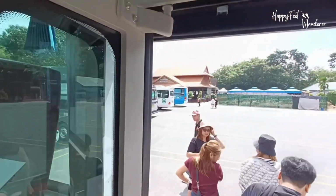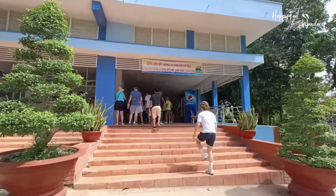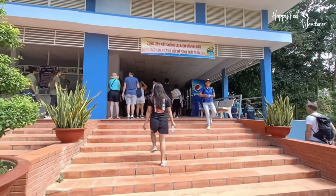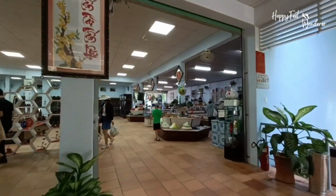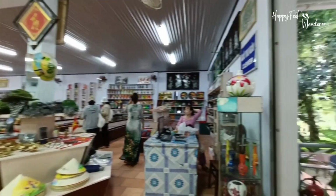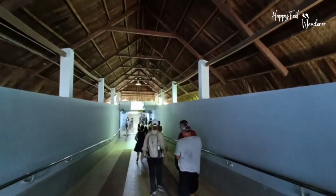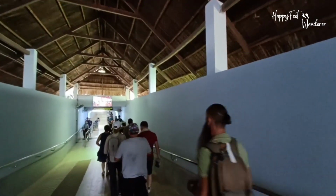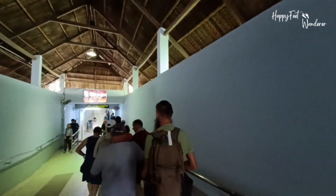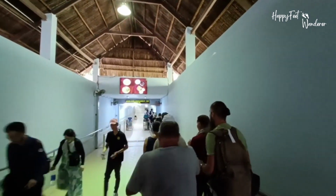This district is where the Cu Chi Tunnel is located. These tunnels were used by Viet Cong soldiers as hiding spots during combat, as well as communication and supply routes, hospitals, food and weapon caches, and living quarters for numerous North Vietnamese fighters. A year after COVID-19 has gone, Cu Chi Tunnel is always very busy and often crowded.